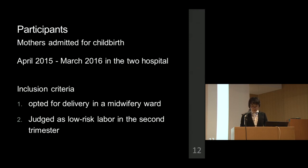Participants. The target persons were mothers admitted for labor and delivery between the 1st of April 2015 and the 31st of March 2016 in the two hospitals. The participants were recruited from mothers meeting the eligibility criteria. The inclusion criteria were mothers who opted for delivery in a midwifery ward and who were judged as low-risk labor during the second trimester.